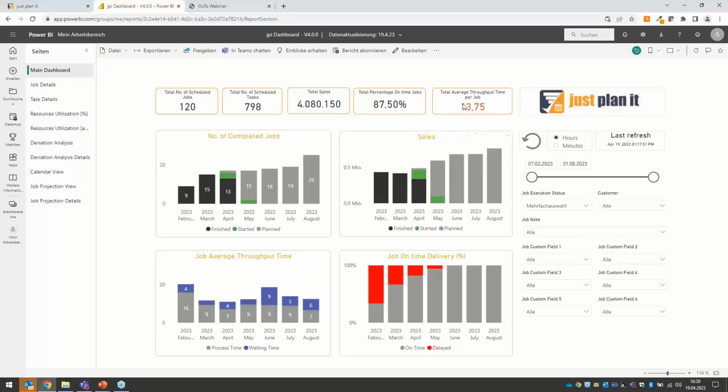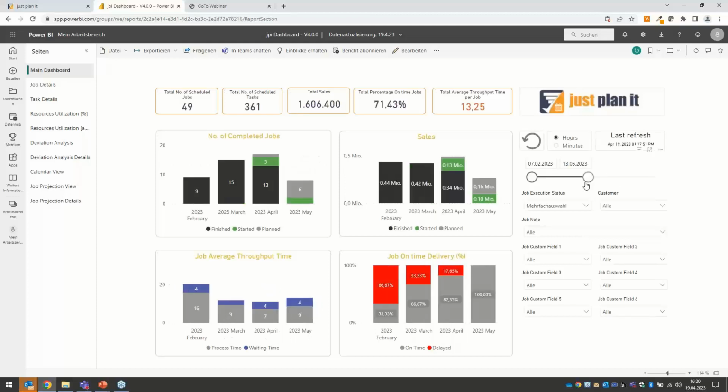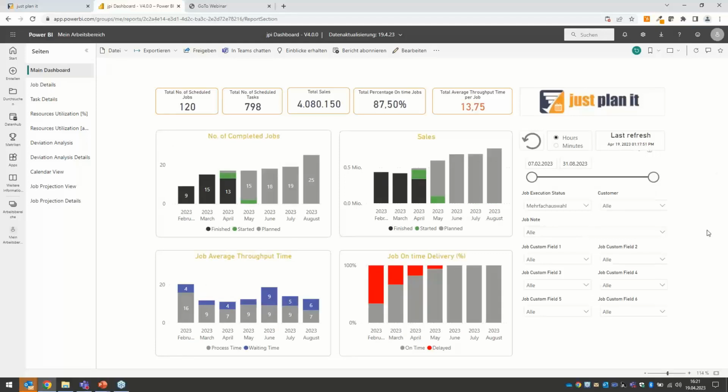So the last section of the main page here is at the right, where you also have some functionality to drill down, or better to filter the data that you want to see. So you can jump between hours and minutes as units. Here you have a time slider where you can choose the reporting horizon, which makes more sense when you really use the dashboard over a long period of time. So then you can adjust if you want to really see the entire history, or just look into the next 6 months, or whatever is your preference, whatever is the question that you want to analyze. It will enable you to just use the time slider accordingly.